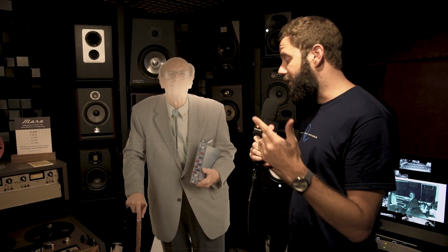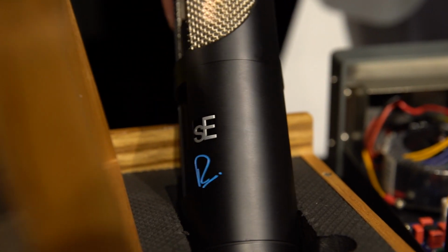But the two companies have been friends for a long time, and this has produced a series of microphones over the years that is the SE Rupert Neve Signature Series. The RNT is the third mic in this series. The first one was the RNR1, which is an active ribbon with Rupert transformers in it, Class A discrete circuitry. Second one was the RN17, which is a small diaphragm condenser with a large Rupert Neve output transformer on the back end, so it's got a lot of weight, got a lot of girth to it. And then this is the third one. This would be the RNT, Rupert Neve Tube.